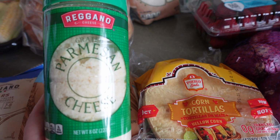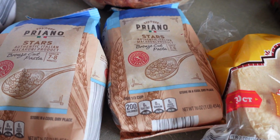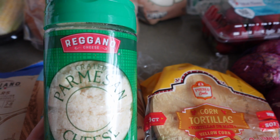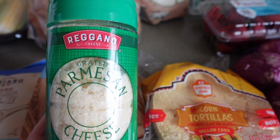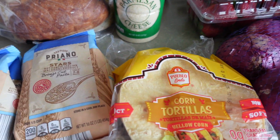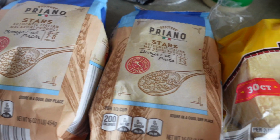I try not to get it. We tried to just grate real Parmesan cheese. But being that I found the pastina, we weren't going to go to any more stores and couldn't really find any hard Parmesan at Aldi. So got that. But I will let you guys know if this is really like pastina.